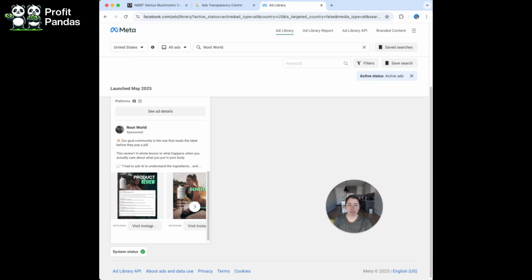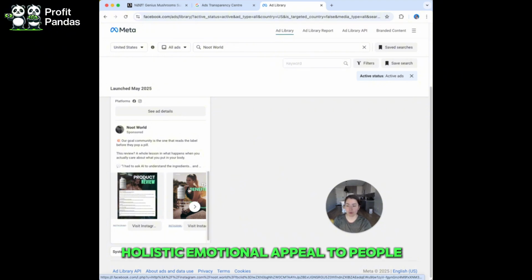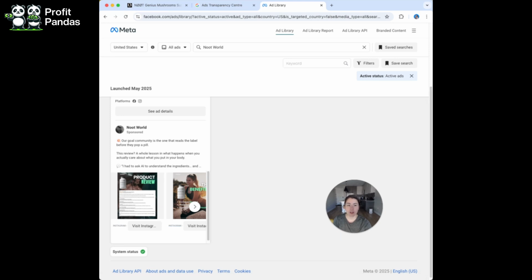So basically what we recommend for moving forward is having a more kind of holistic emotional appeal to people through the ads, and then on top of it, trying out a Performance Max campaign instead of just shopping and search to optimize across all of Google's platforms instead of just two.